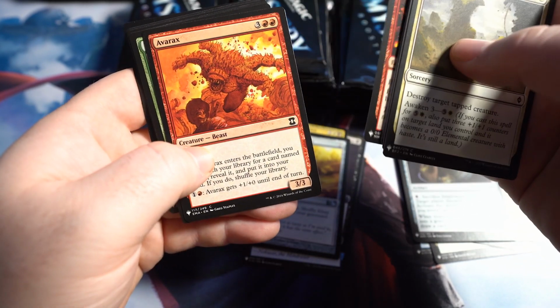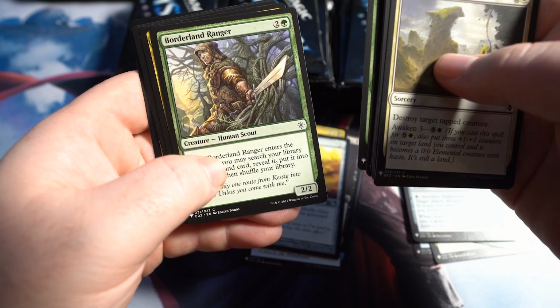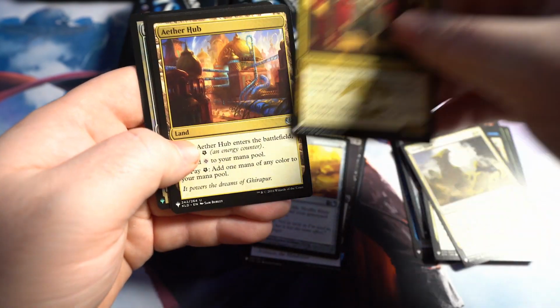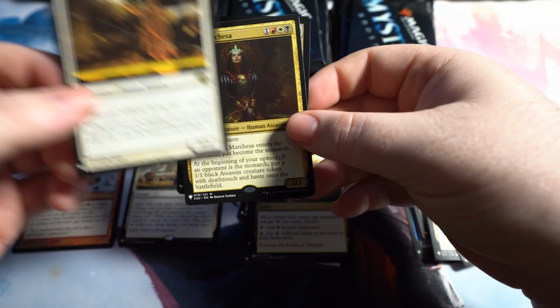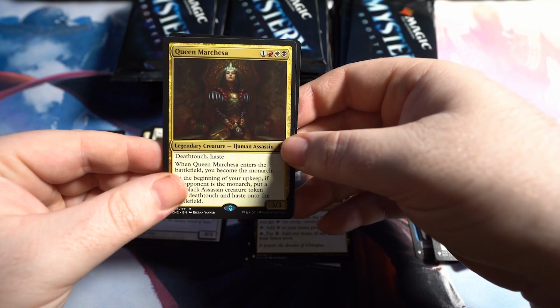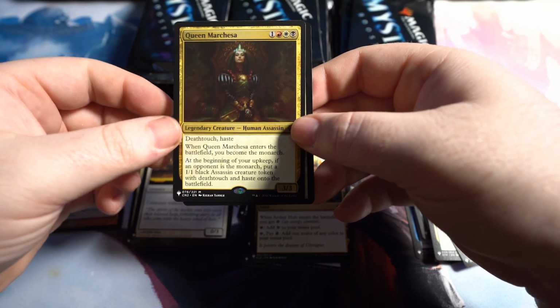Yeah, Madcap Skills. I'm going to go kind of slow through the commons and uncommon slots just because it's always different, you know? You never really know what you're going to see. We got Aether Hub. Ooh, Magus of the Moat. This is my third Magus of the Moat. And then our first mythic is Queen Marchesa. Now, the prices on these have gone to like half the price of their original prints.